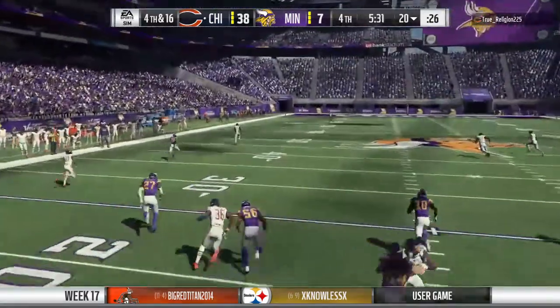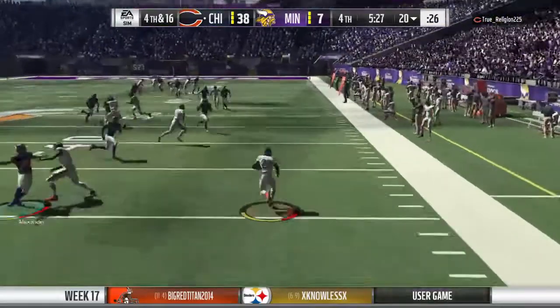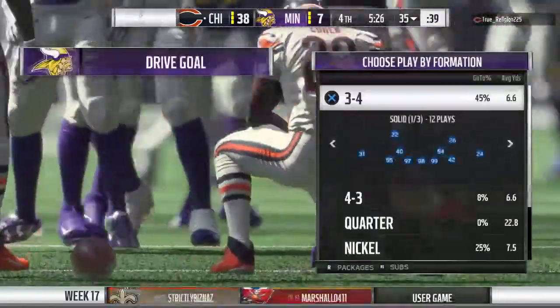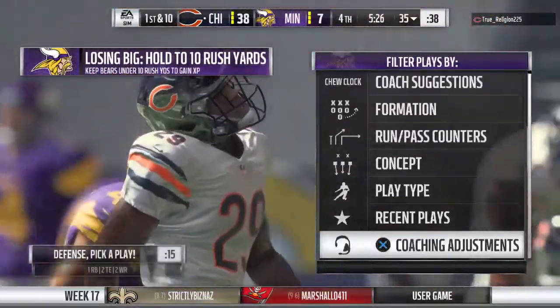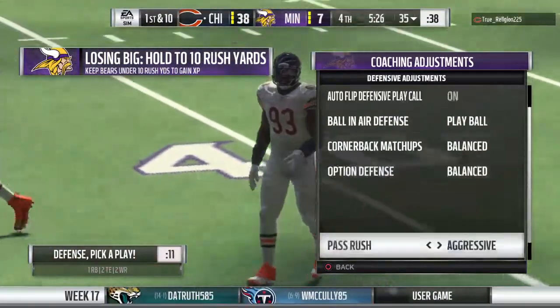He gets this one away, and boy, it's another boomer. Pulled in at the 24. So a change of possession here on the punt. And possession will switch hands, 1st and 10. Now the Bears offense ready to take over again.